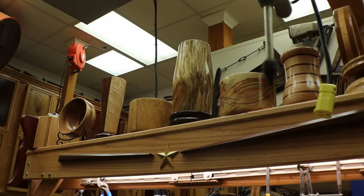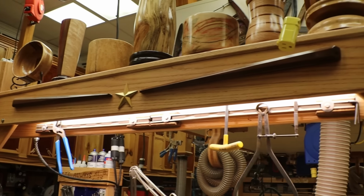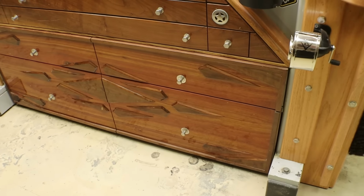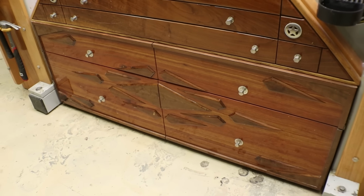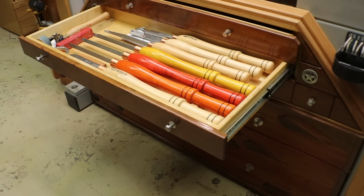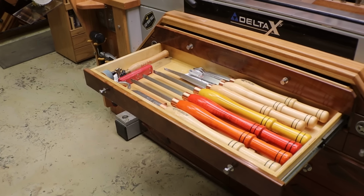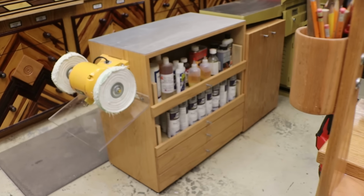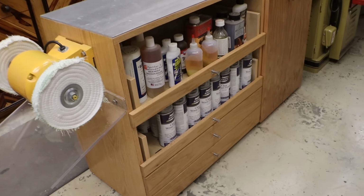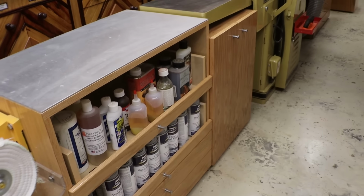Some bowls that are finished but not finished. That's Queen's wood and walnut. They blend together very nicely. And all the drawers are nice and neat. Keep the tools clean and out of the way and close and handy. And over here to the side of that Delta, we have the lacquer buffing wheel. And some goodies. A lot of sandpaper in those drawers down there.